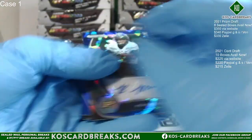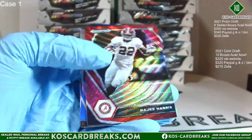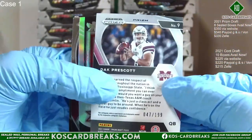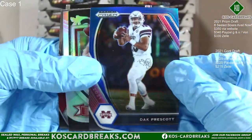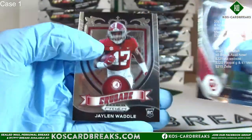Rondell Moore, 5 of 75, blue ice. Nice parallel for Moore, blue ice, 5 of 75. Najee Harris, red wave. Dak Prescott, blue, 47 of 199. And Mac Jones, Crusade silver. Trey Sermon and Jalen Waddle.